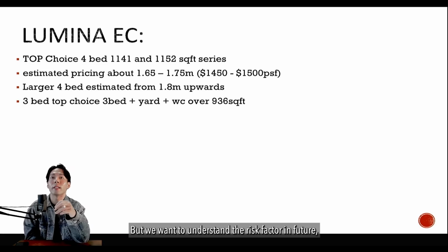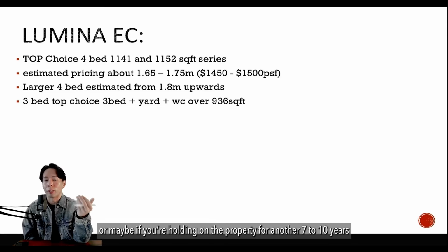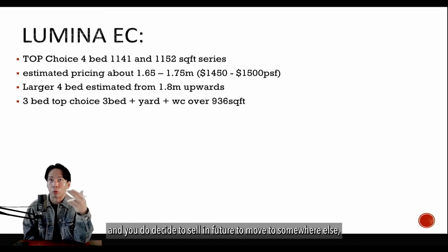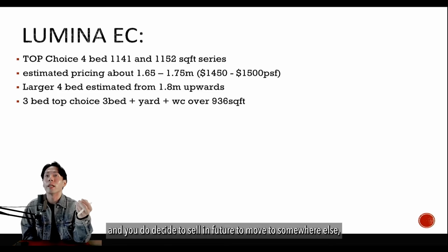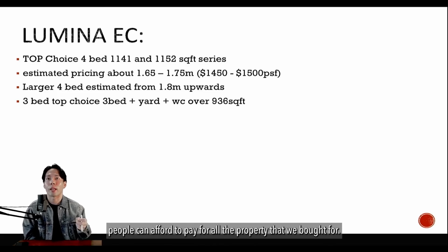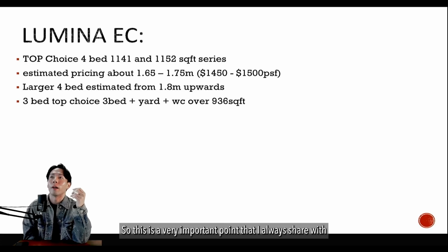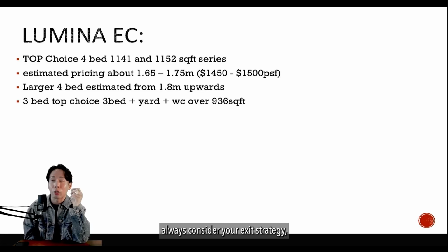But we want to understand the risk factor in future when we do decide to sell once we hit MOP, or maybe if you're holding on to the property for another 7 to 10 years and you do decide to sell in future to move to somewhere else. We must understand whether in that area people can afford to pay for the property that we bought. So this is a very important point that I always share with all the people out there. Always consider your exit strategy.